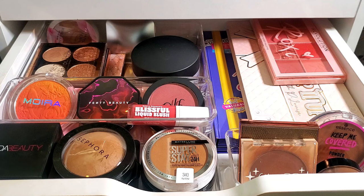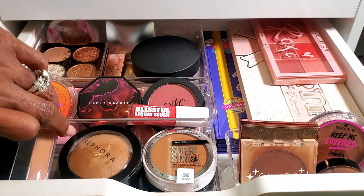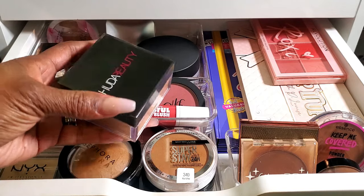Okay, so let's go through drawer number two. This is my powders, bronzers, blushes, highlighters, things like that. I need to stop talking so much. I'm giving you guys swatches and a lot of information, but this video is going to be long because I don't know what, but it's okay.